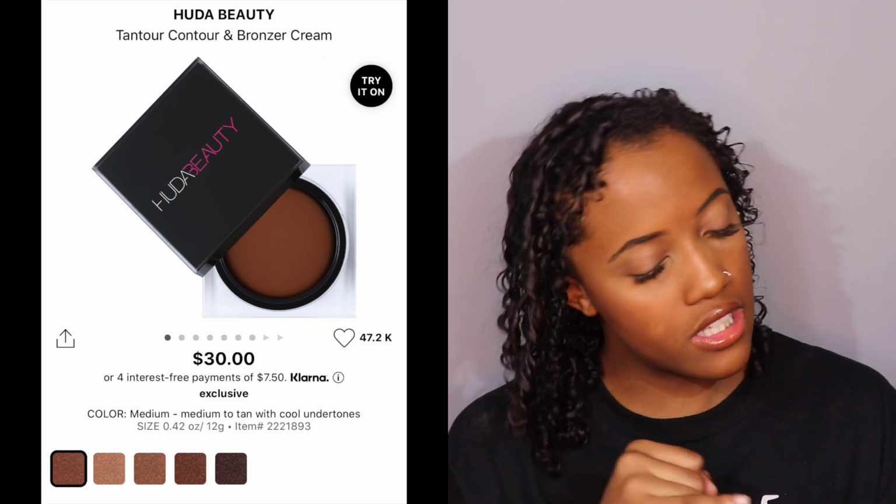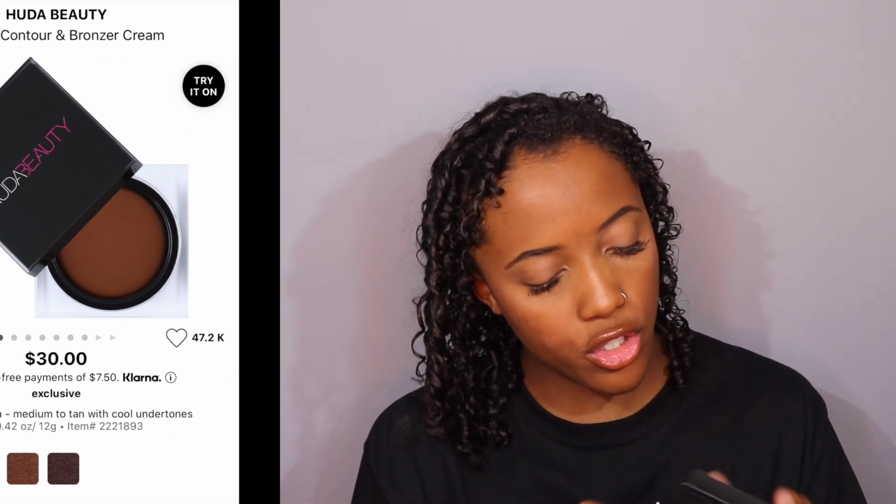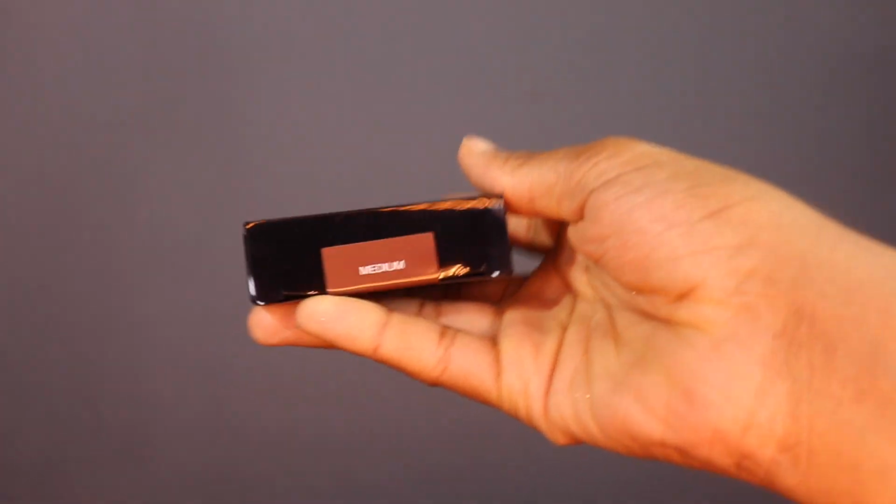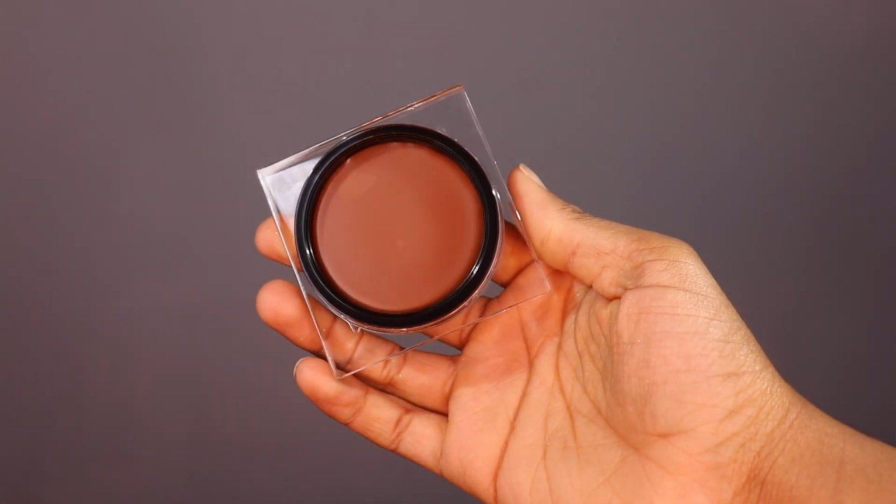Another contouring product, this is the Huda Beauty Tantour Contour and Bronzer Cream, and this one is in the color Medium, which you can see is very deep, which is a good thing because a lot more skin complexions can use it, which is also something I was very, very impressed about when I saw the swatches for these. Very sleek and thin. This is gonna be gorgeous. I like a warmer bronze.